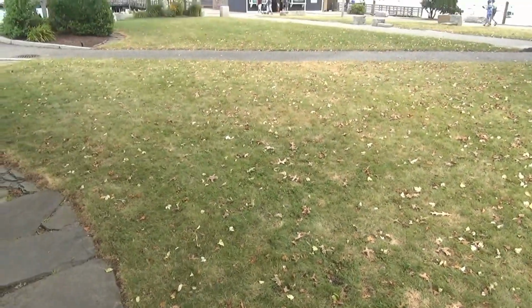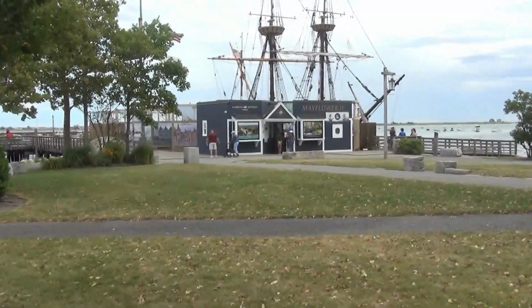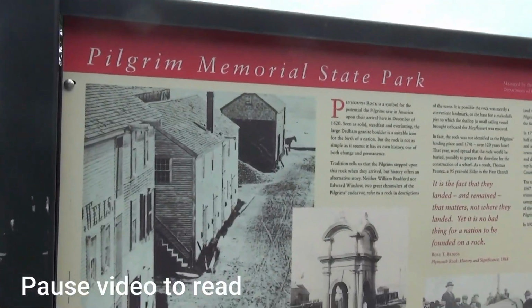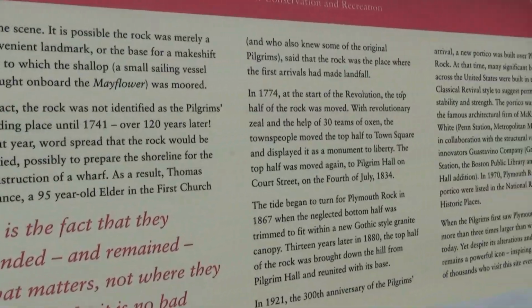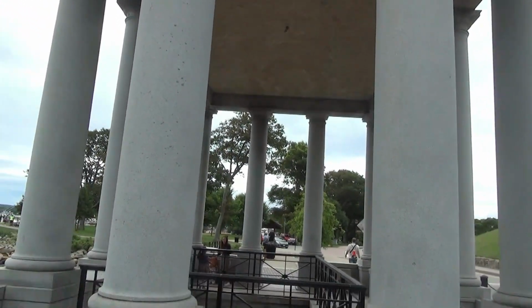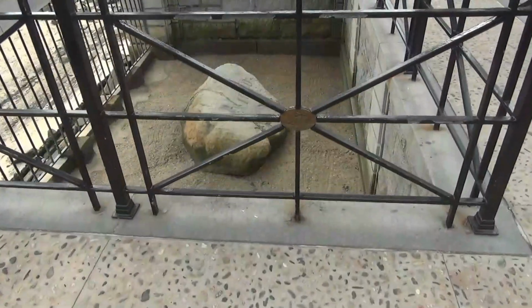And right beside the park is the Plymouth Rock. Let's go take a look at that. Here's some info you can read if you want. And they have this big structure protecting the rock, which is right down here.